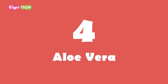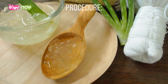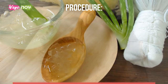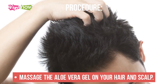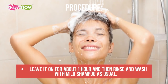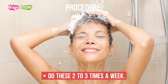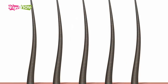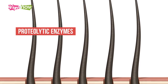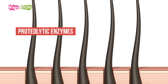4. Aloe vera. Ingredient: aloe vera leaf. Procedure: slice the aloe vera leaf open to get the gel inside. Massage the aloe vera gel on your hair and scalp. Leave it on for about 1 hour and then rinse and wash with mild shampoo as usual. Do this 2 to 3 times a week. Aloe vera contains proteolytic enzymes which can eliminate the buildup of dead cells in your scalp that may hinder growth and boost the growth of hair follicles.